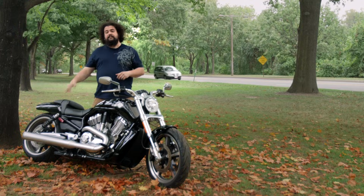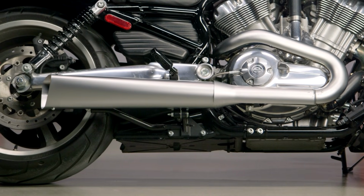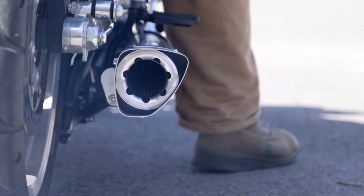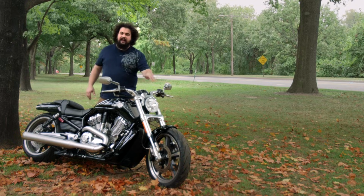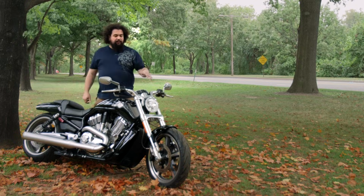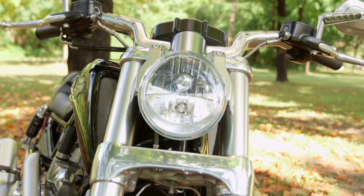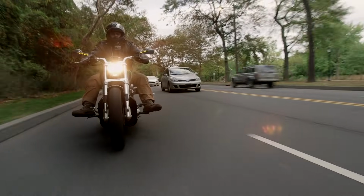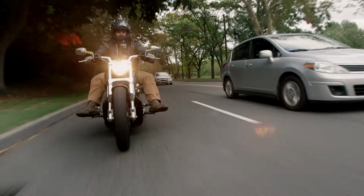I was able to test a couple sets of slip-ons on here. We used some Bassanis. We also used a set of Vance & Hines on there. For my taste, the Vance & Hines were the clear winner. Didn't sound like a classic Harley, but it was definitely an unmistakably aggressive sound. Again, the headlight, something has to happen there. I would probably upgrade the bulb in this thing to possibly a higher wattage, but definitely a premium bulb. And then I would probably add some auxiliary lighting as well. The lighting on this bike, I would say, is definitely leaving a lot to be desired.